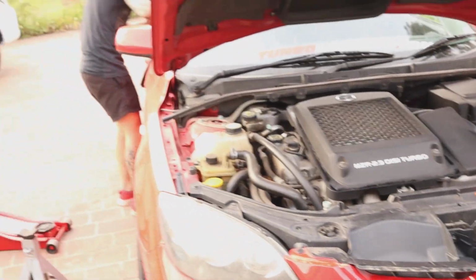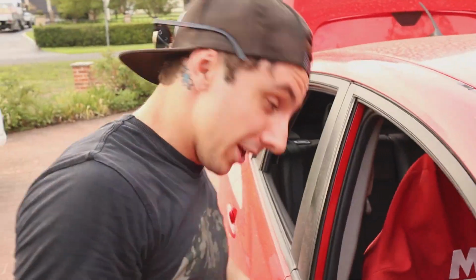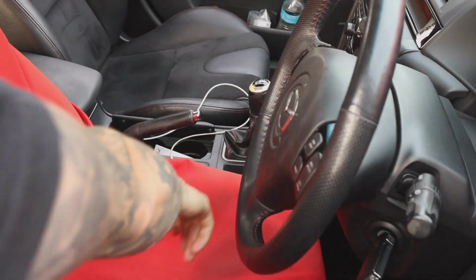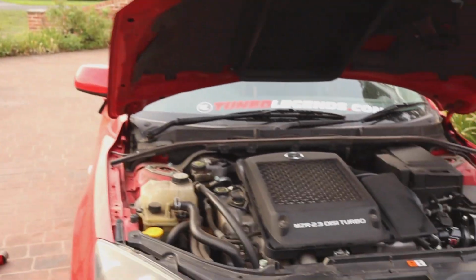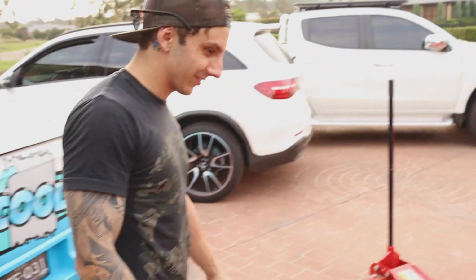Wait, is she in neutral? Hold on. How do we do that again? Like, my clutch doesn't have to be in because I know it's in neutral. Yep. But this is how you do it. Beautiful. She's in. Needs a louder exhaust, I'll be honest. Yeah. Sounds like a hybrid.